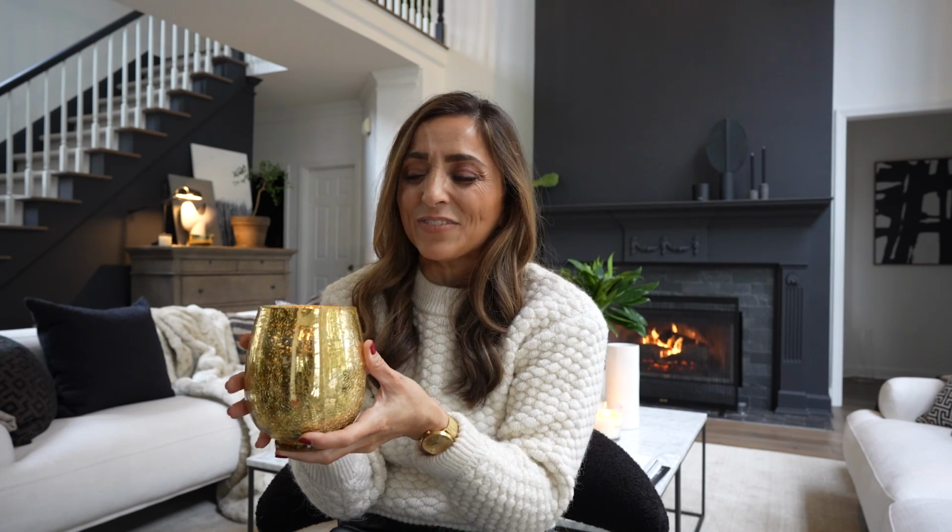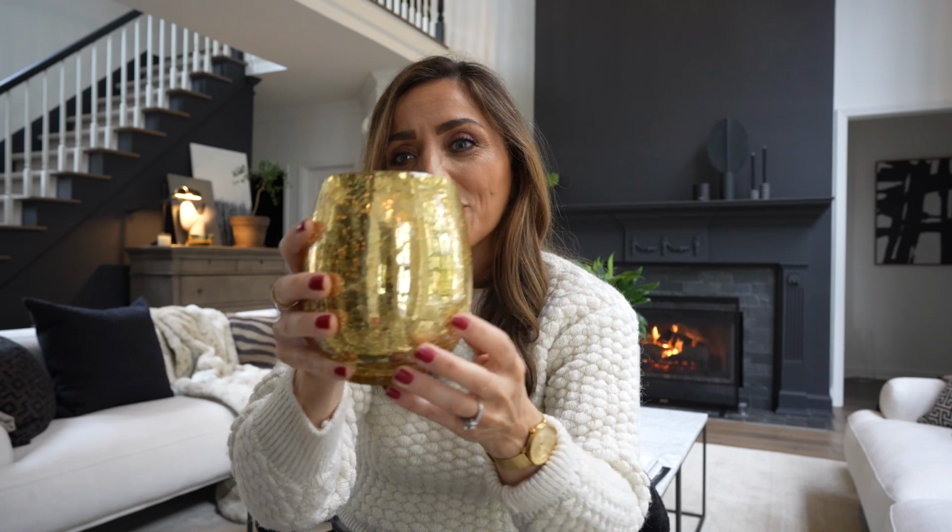I stole it from my office. I've been having this one going in my office the last few days, and it just smells so good. It just smells so festive. That gorgeous mercury glass. Look at that container. Isn't that just wonderful? I really love the container.